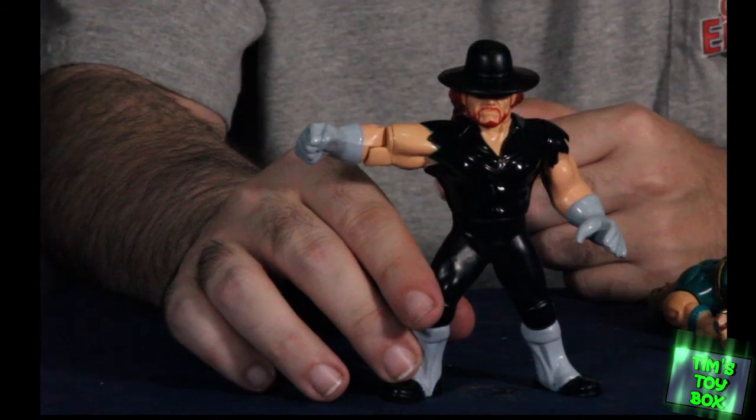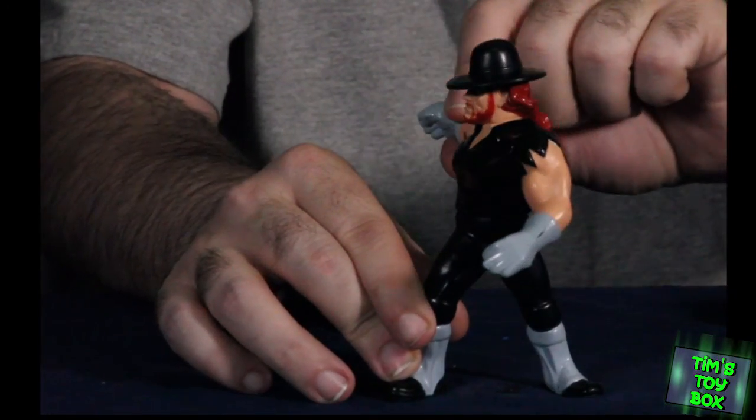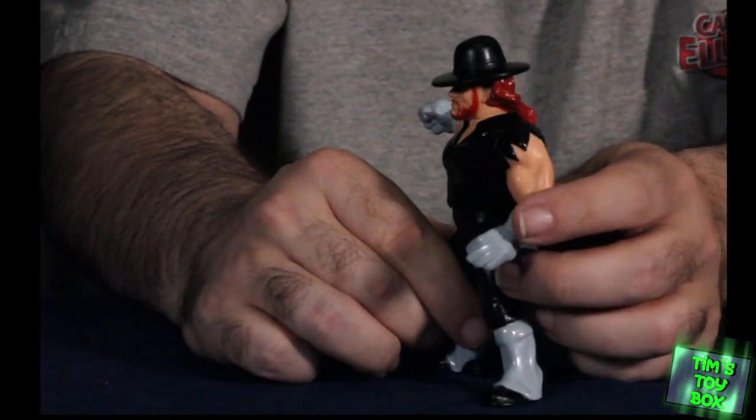Alright, this was an auction from Goodwill that I purchased, only for $13, and I was really excited to get it. Mainly because of this figure right here is why I bought this Goodwill lot, and I only spent $13 on it, and I got this beautiful 1991 Undertaker figure. The spring action is still very tight. Some very minor issues on this figure, but the paint looks great.